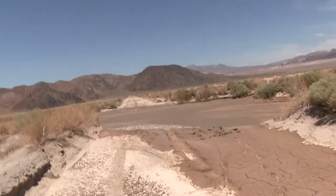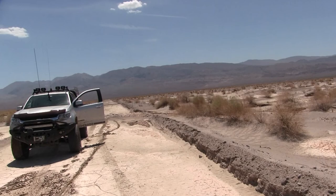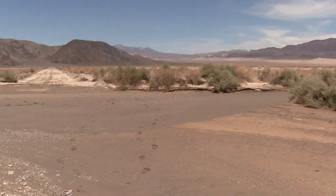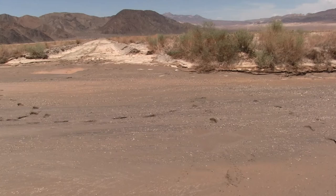All right, guys, this is the road to Saratoga Springs. That's where I was yesterday, and the water was flowing. So now you can see it's dry. Should be good, right? Yeah, those are my footprints from yesterday. But you know what? I was thinking, okay, yeah, let's do this, right? Now, yeah, there's soft spots out here. When I went out this way, it was okay, but like right here in the middle, I think this was it.